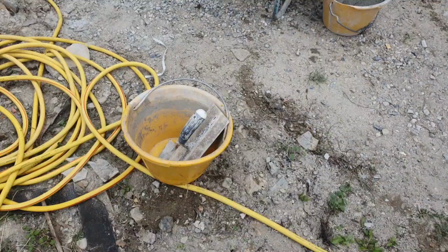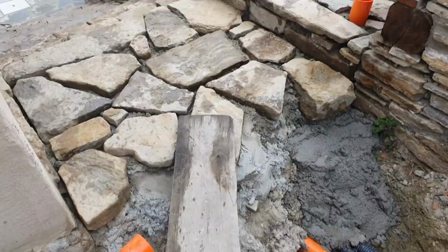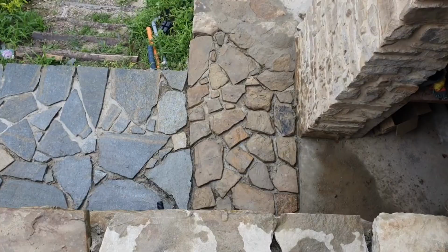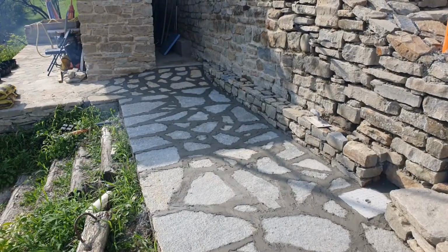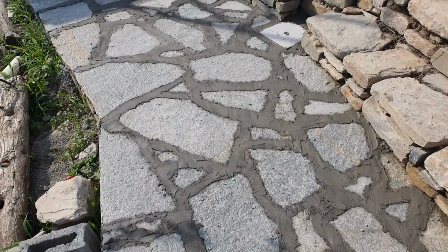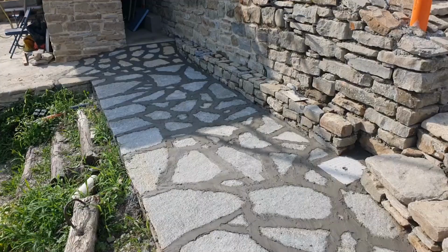Right, ready for some grouting. Start down there and go down there. First part, picked a good day, sun is back. Wait a couple of hours before I can grate and clean it up.